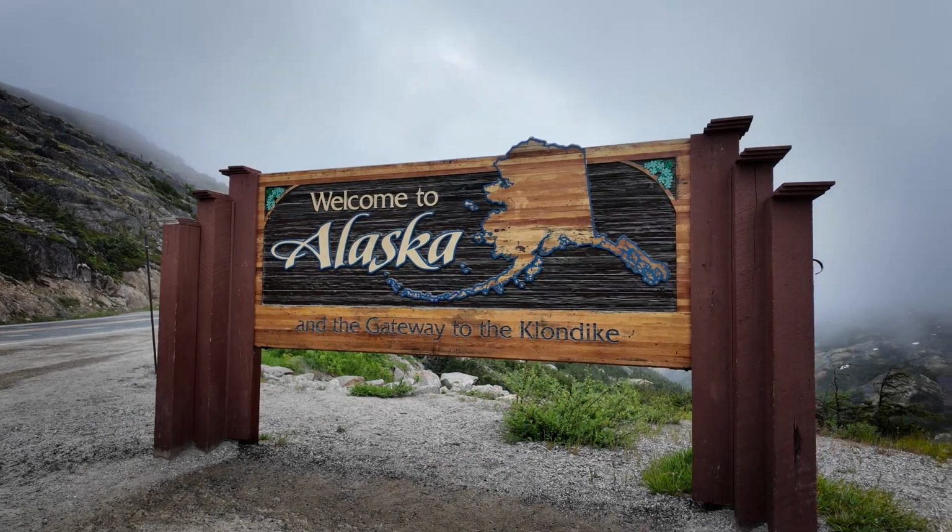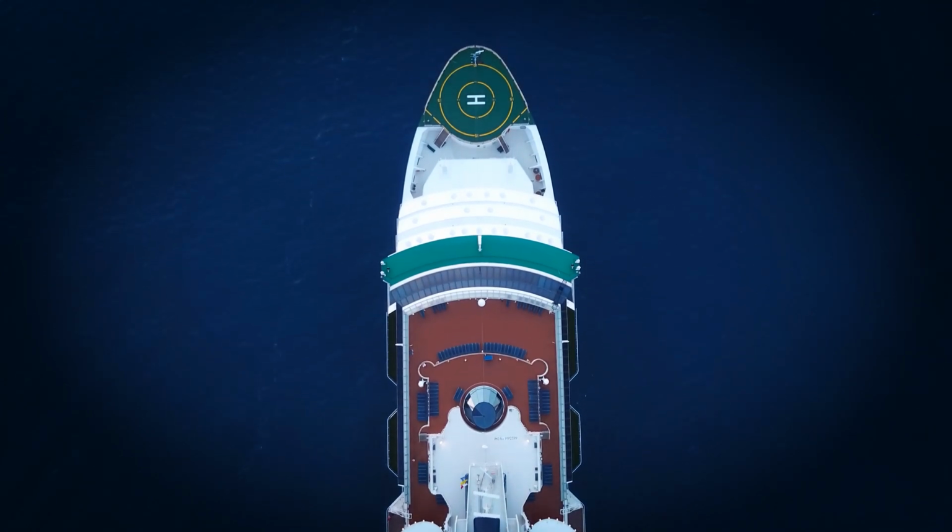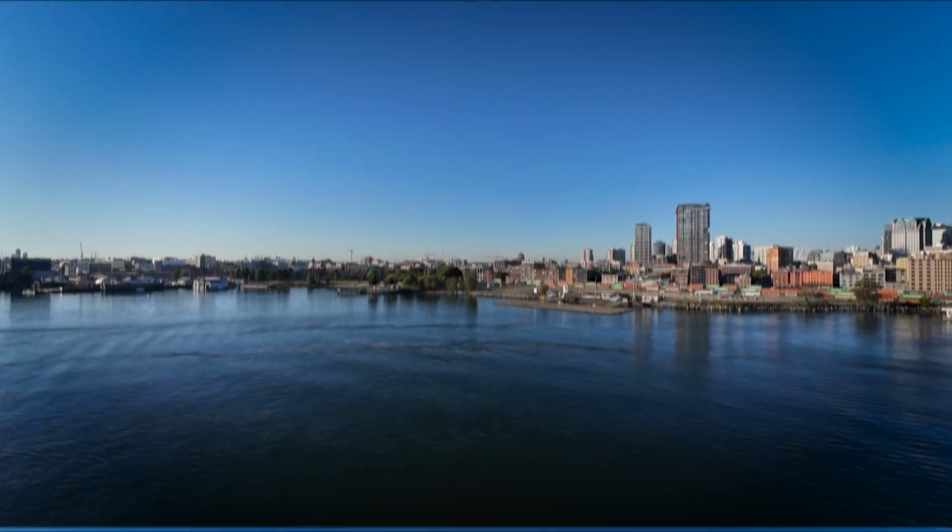Big thanks to Alaska, the ship, and this cruise. Everything was pretty hard to beat, but we're going to aim to try again. But for now, bon voyage, and welcome to Vancouver.